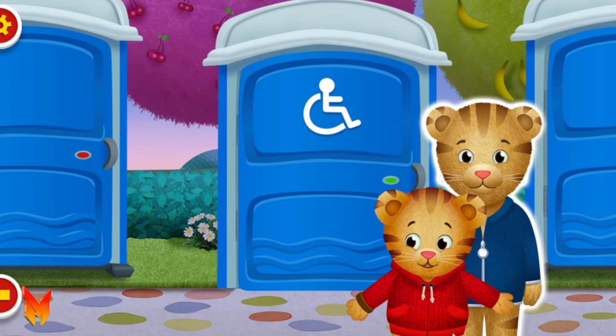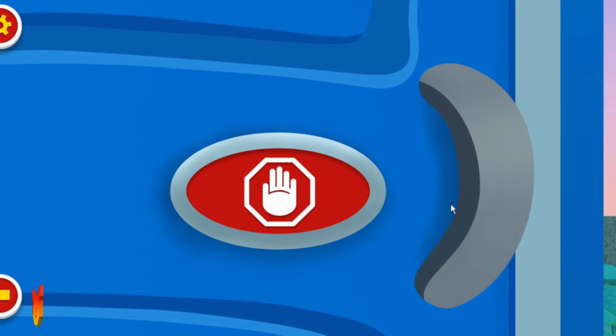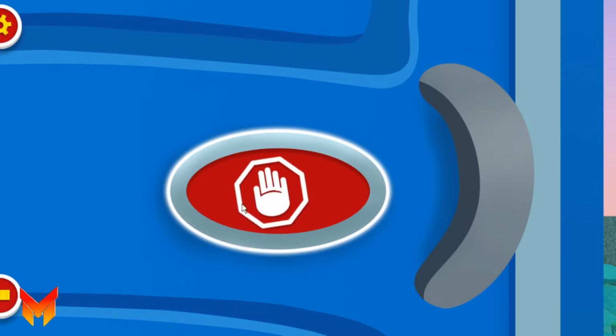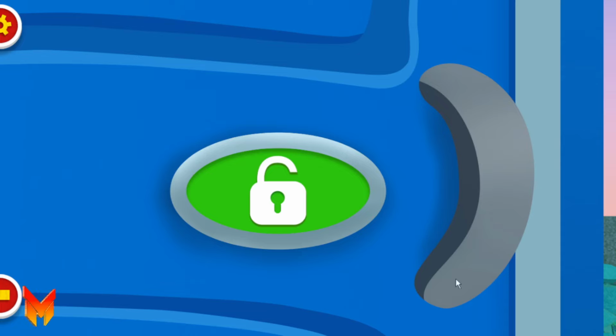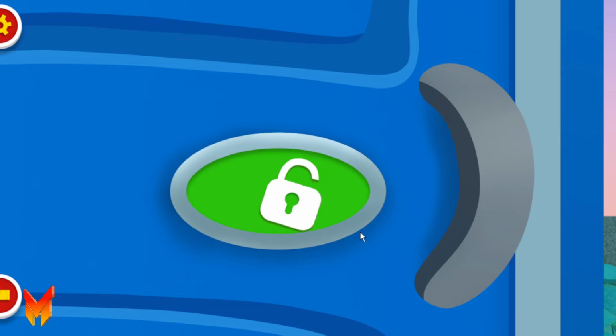This is the door's lock. Locked. Unlocked. Locked. Unlocked.